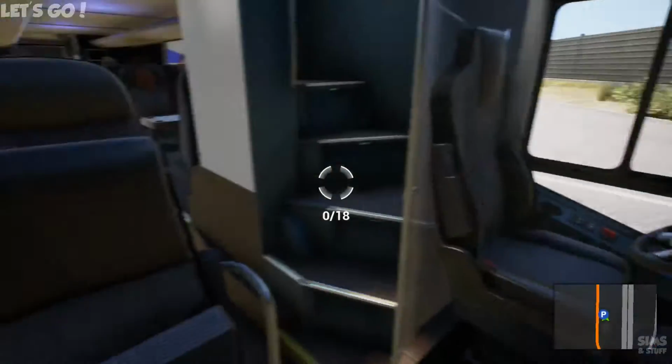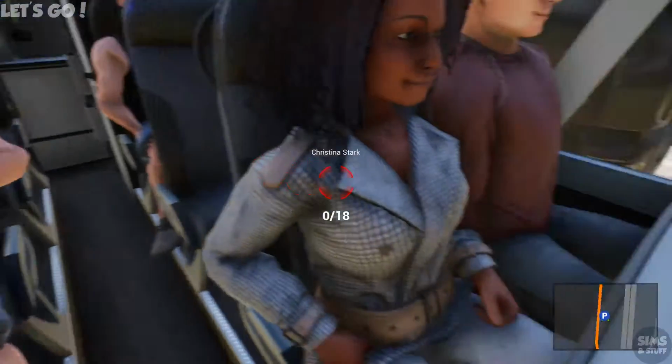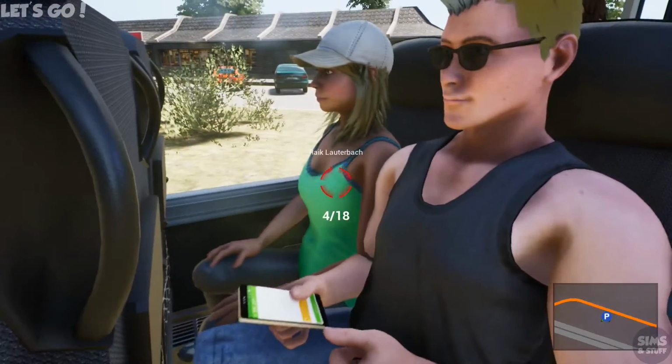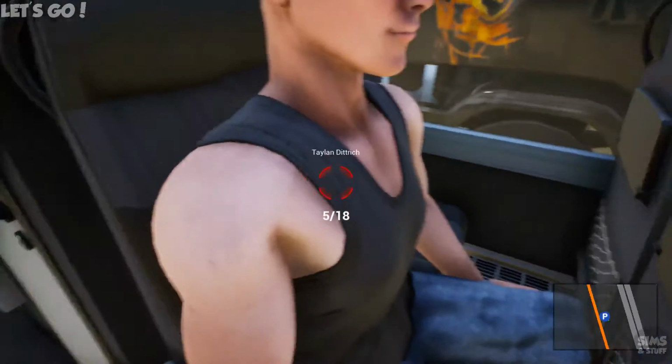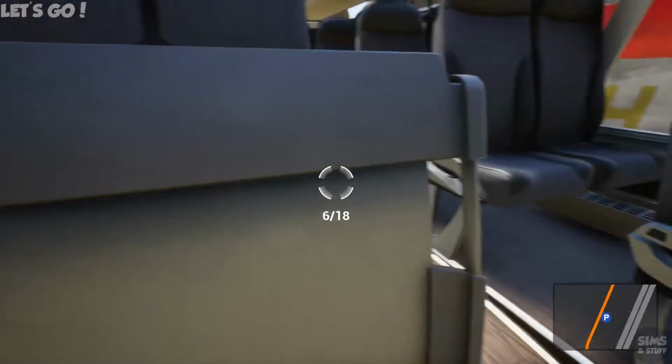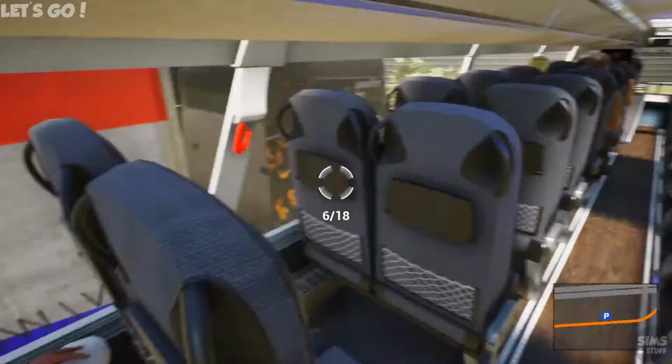Right, so now I've got to go and check everybody on. I'm looking for 18 people. Hopefully there's 12 upstairs then. Let's start at the front. No, start at the back.